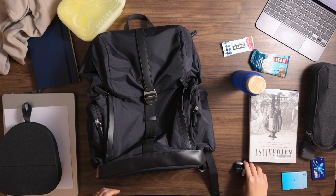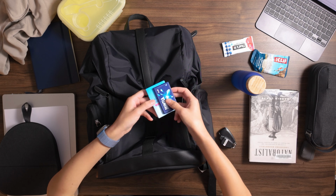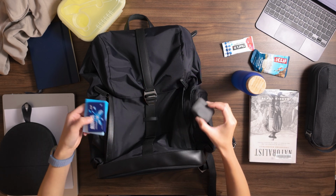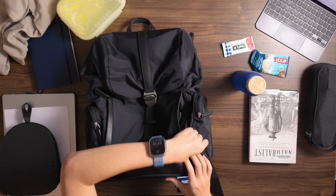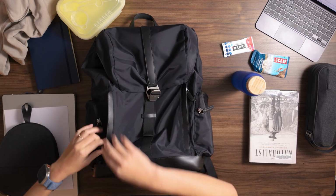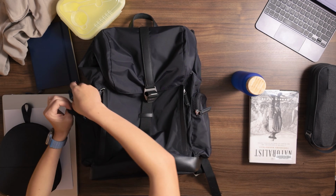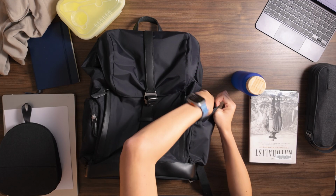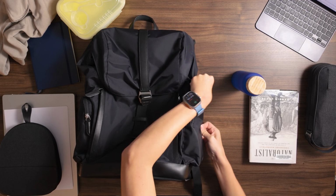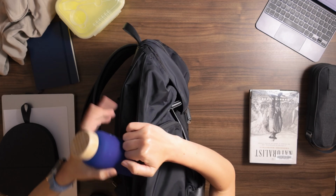Starting with these little small items here, I have my keys, I have some oil control film, some mints, and my AirPods are gonna go into the quick access pockets. I got 2 snacks. I think that I'm gonna put them in the side access pocket. My phone and my wallet are gonna go into the other side access pocket. In the water bottle pocket, I'm gonna put my 18-ounce water bottle in there.